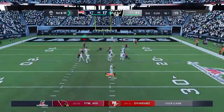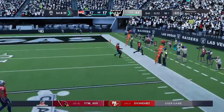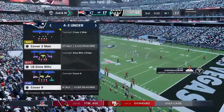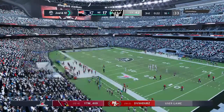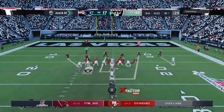Now a play fake. Carr. Flush to his right, and that is incomplete. Got out of the pocket. Didn't look like he had anybody open, Charles, so just gets rid of it. And a good play by him. If no one's open and you don't have a running lane that you want to take, make the right choice. Get rid of it. Live to fight another down.